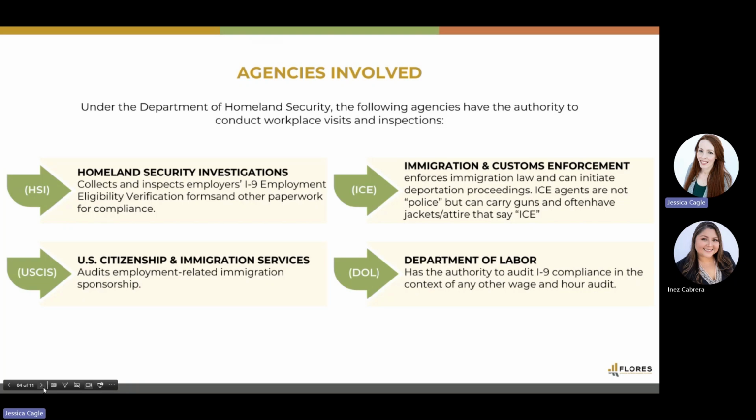For context, various agencies are involved and have the authority to conduct workplace visits and inspections that you should be aware of. They include the following: HSI, Homeland Security Investigations, collects and inspects employers' I-9 employment eligibility verification forms and other paperwork for compliance. ICE, Immigration and Customs Enforcement. They enforce immigration law and can initiate deportation proceedings. ICE agents are not police, but can carry guns and often have jackets or attire that say ICE.